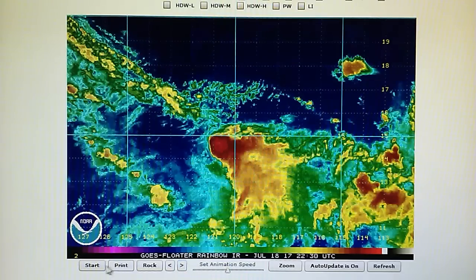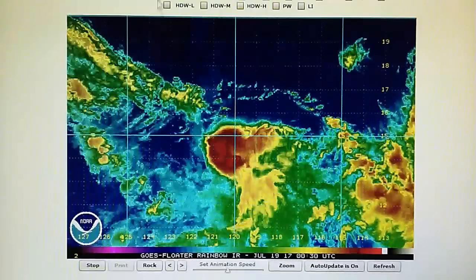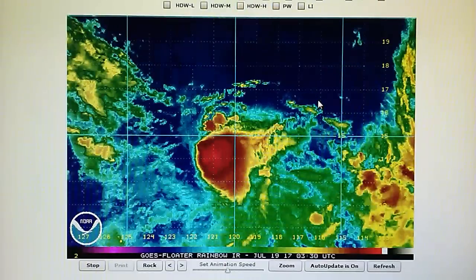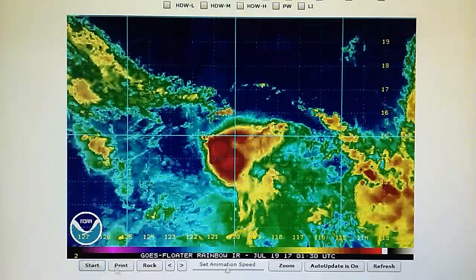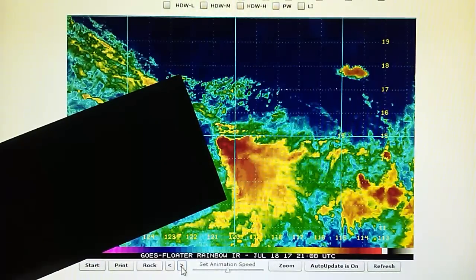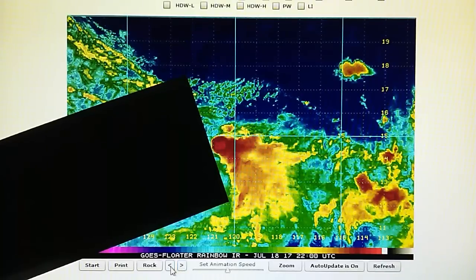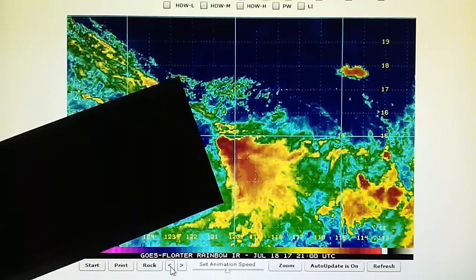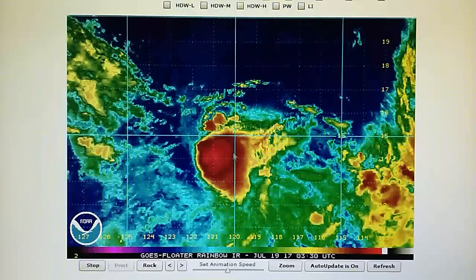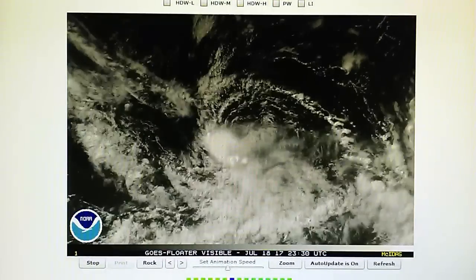And so what they're doing is they're trying to destroy this storm. Obviously, they're trying to weaken that. That is very good evidence of what we're talking about here. This is man-made weather manipulation. All right. CO2 has nothing to do with this weather manipulation that we're looking at here on these maps.